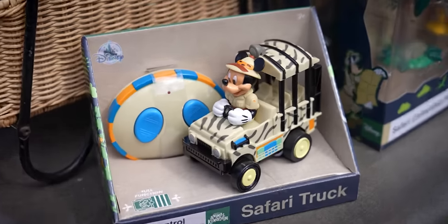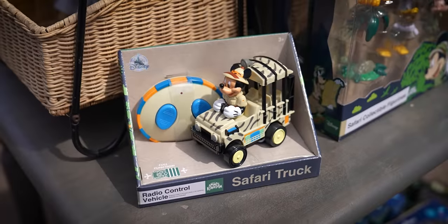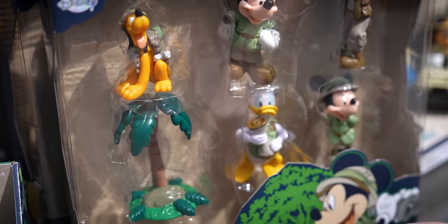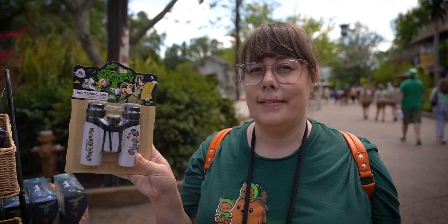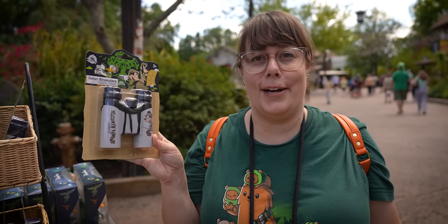Is that the truck that Mickey drives around in the safari with? Oh yeah, I think so. Safari collectible figurines. Does Pluto live on top of that palm tree? There's also safari binoculars. This is actually brilliant. If I was a kid, I would totally want these to go on the safari. As an adult, I kind of want these to go on the safari.